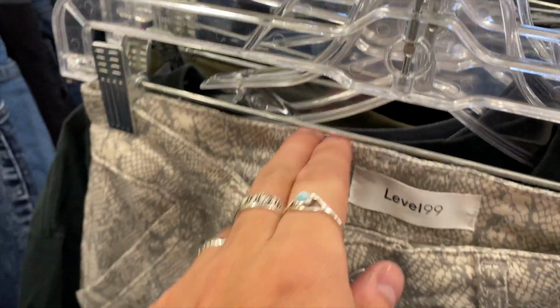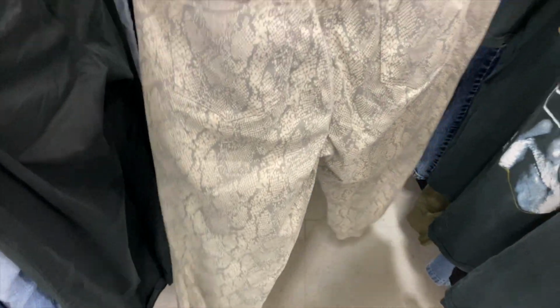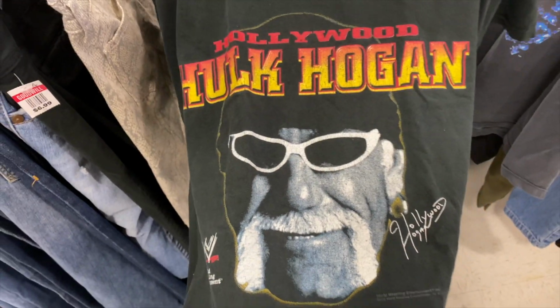So here are a few of my finds after looking on the new rack. I found this really cute pair of level 99 joggers that I needed to Google to make sure that they were worth the investment. They were not, unfortunately, but they were super, super cute, and I would have paid the $9 if they were.